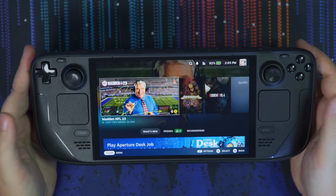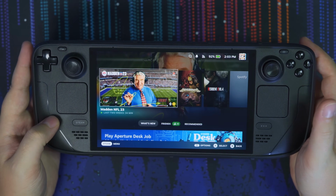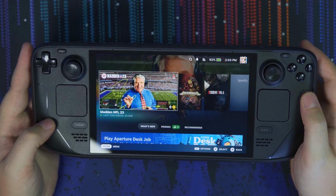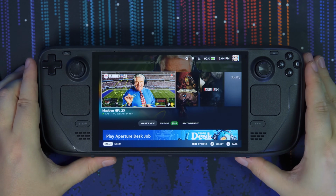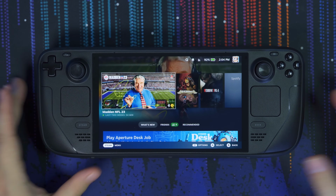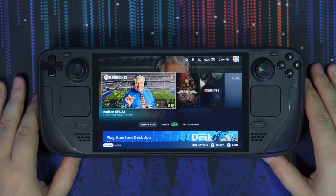Compared to the LCD, it didn't feel much different, but putting them side by side and doing a full direct comparison and using this for over a week now, I can easily say this is a much lighter device in the hand. And what does that necessarily mean, and why does that matter? It makes it just more portable. It's so much easier to lug around and to play games for longer periods of time without getting that strain on your wrists or on your arms, which I did get with the original Steam Deck and especially with other devices like the Legion Go.